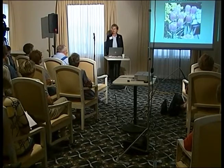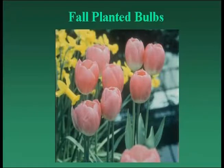Now we're going to go into fall planting bulbs, because there are a lot more bulb types than there are peony types to talk about. Nothing is more invigorating in the spring than bulbs. I mean, after a drab winter, it's just like turning on color TV or seeing color pictures after black and white. And I do have a handout on bulbs.